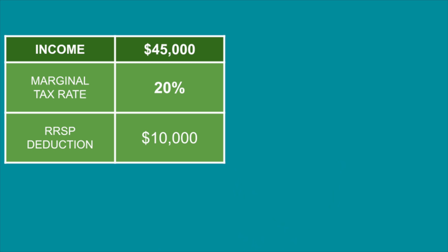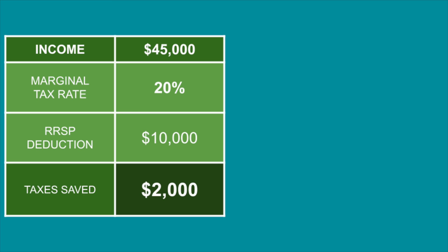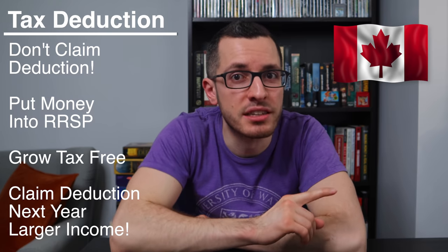Let's look at an example. Let's say you live in Ontario and you make a small income of $45,000. That puts you in a low tax bracket with a marginal tax rate of 20%. If you contribute $10,000 into your RRSP and you claim that tax deduction, you will save 20% of that. So you'll receive $2,000 as a tax refund. That's great, but we're still in the lowest tax bracket, so we're getting the smallest possible benefit from this RRSP deduction. Remember, I don't have to claim this tax deduction right away.